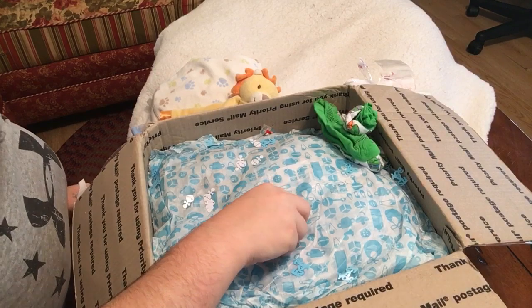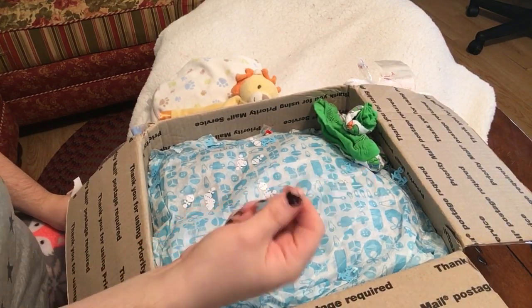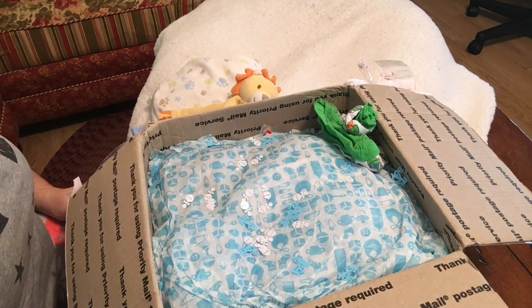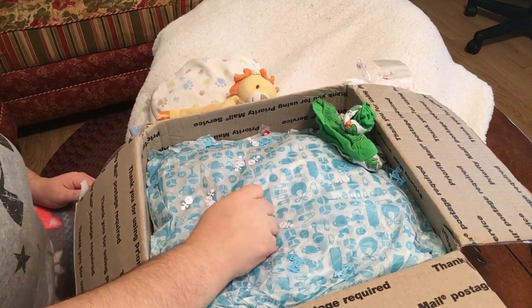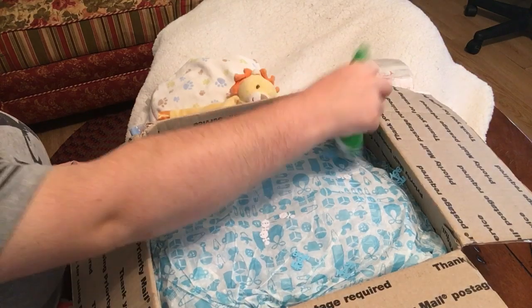Oh my gosh, guys, look at this. Little rattles, and it's a boy. Things are all over in this. This is so sweet. That is so sweet. That is so, so sweet, guys. Thank you so much, Amanda. I'm just going to let those go down in the box, and I'll get them later.